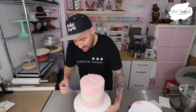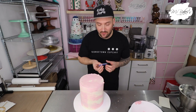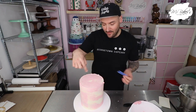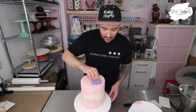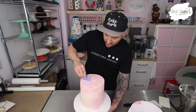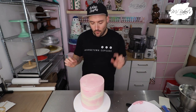Now, as I've explained in previous videos, I do tend to spend probably a bit too long neating up things like this, especially as we're going to be adding decoration that will hide most of this top edge anyway. But it's really up to you how kind of neat and tidy you want it to be. So kind of just spend as much or as little time on it as you want. But then essentially, once you are happy with how your watercoloured cake is looking, we're going to pop it back in the fridge for one final chill.